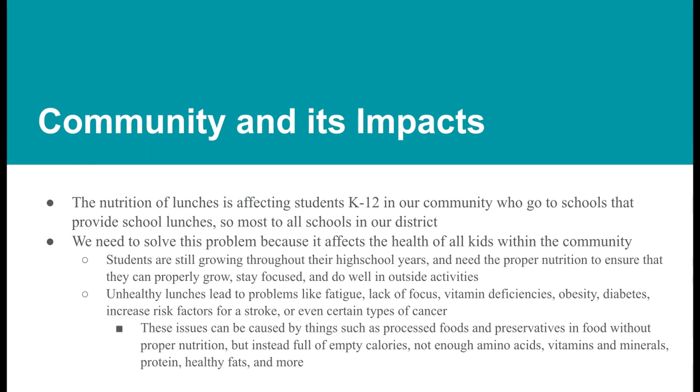Additionally, at school, students around me tend to have a lack of energy, and I've come to realize that it could be because of these school lunches. These issues can be caused by things such as processed food and preservatives in food without the proper nutrition, but instead full of empty calories, not enough amino acids, vitamins and minerals, proteins, healthy fats, and more.